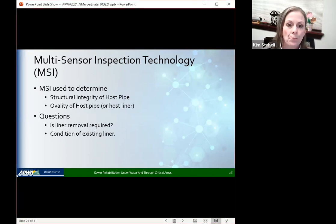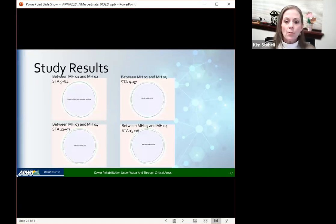Next slide. So here are some of the results that we got back, and you can see it showed us what the liner looked like inside. It gave us an idea of ovality and also breaches in the liner for where the holes were. But generally speaking, we saw that the liner was in very good condition, at least for what we could see with the multi-sensor technology.